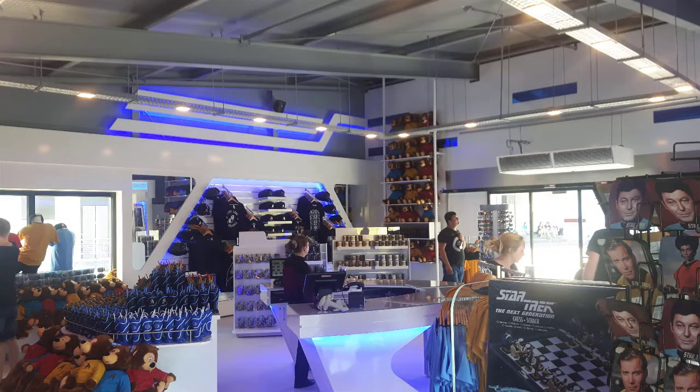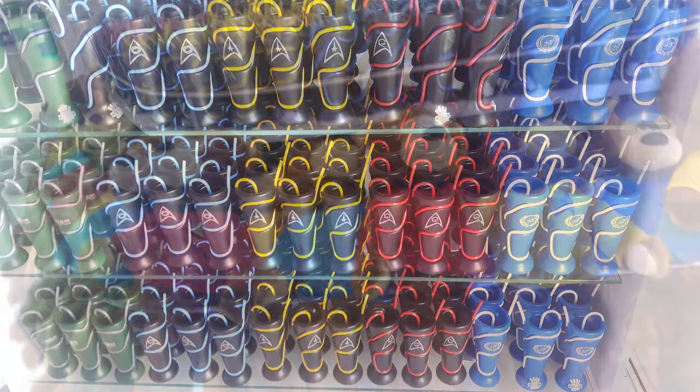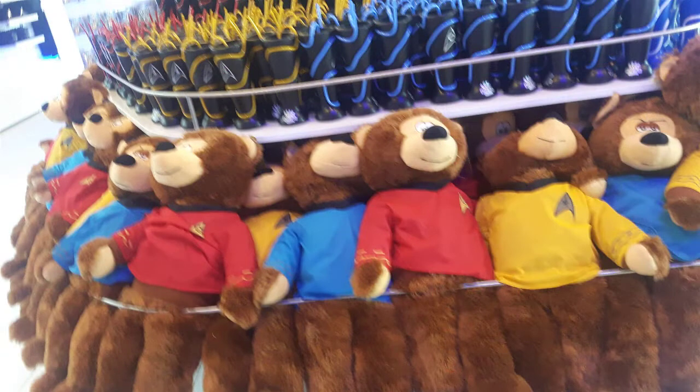Now, like I said, in the middle you can find the Star Trek shop, which has a lot of Star Trek items. Unfortunately, you cannot buy any of the official uniforms. You can buy the t-shirts with the pips on it, from what I thought was a commander. You can buy Spock ears, mugs, some art, and there were some tribbles you can buy.